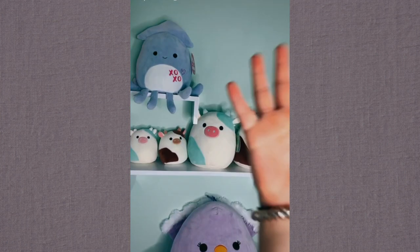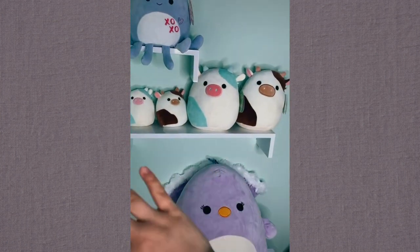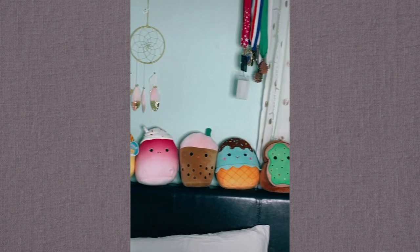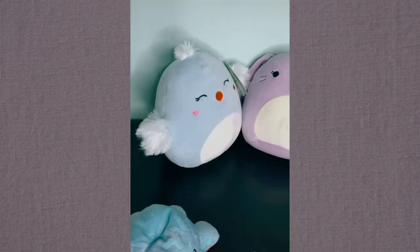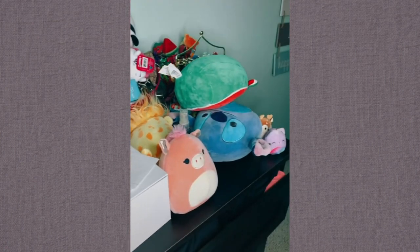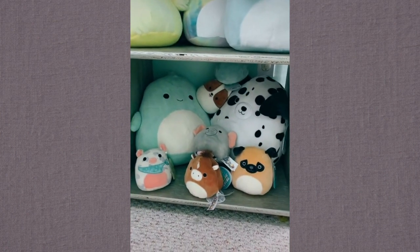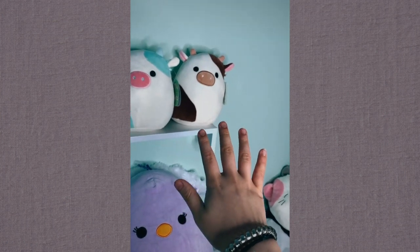Hey guys! My name is Charlotte and I'm obsessed with Squishmallows. I currently have over 60 Squishmallows. These are the ones I keep on my shelf. A few over here. All of my food Squishmallows. My Squishmallow net. These are some of the Squishmallows that I'm either selling or willing to trade. And then I have a ton of Squishmallows over here. On this account, I'll be posting a bunch of Squishmail, Squishmallow hunting, and just overall Squishmallow content.